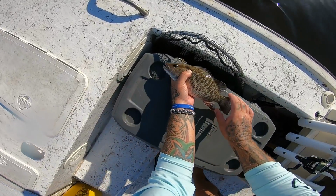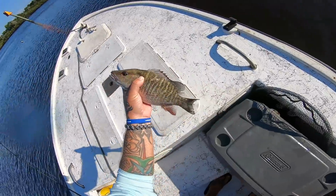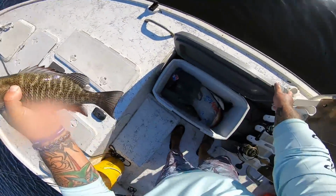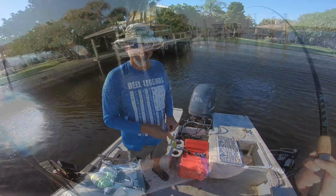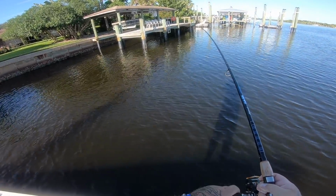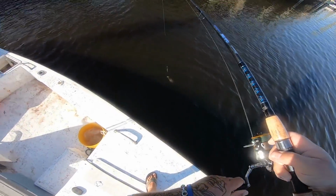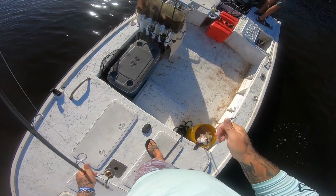Goodness, that's a nice mango. Almost 13 inches, bro. 12 and a half. Fatty mang. Yes, sir. That's a good one right there. We got another one underneath that dock. I got him out. Oh, another good mang, dude. Another solid mango. Another fatty. Ain't as big as the other one.